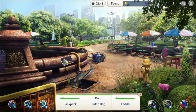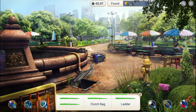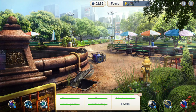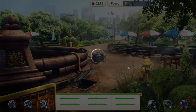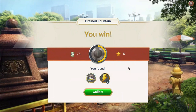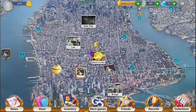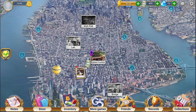Murder victim. Backpack. And you got the dog. Clutch bag. And the ladder. Okay. Awesome. What are we gonna do with this money?